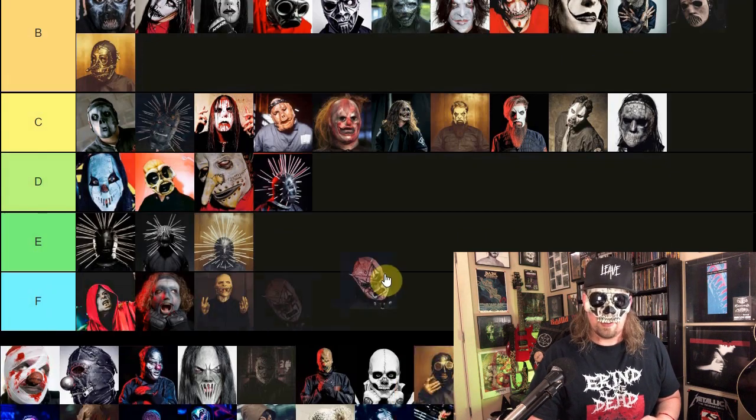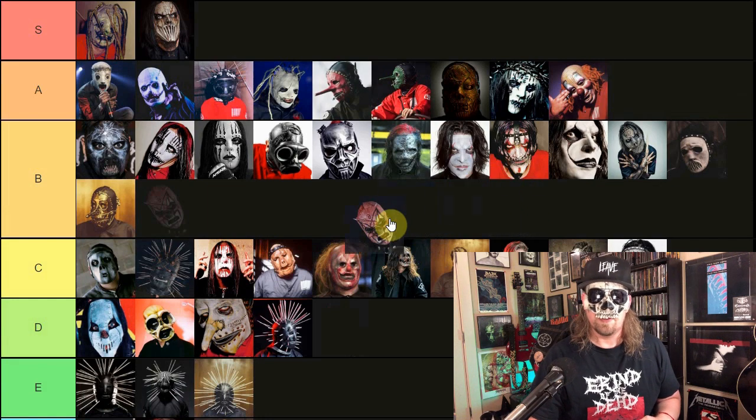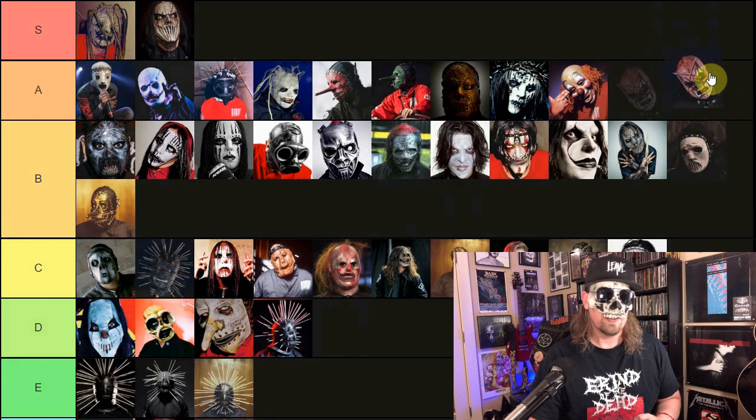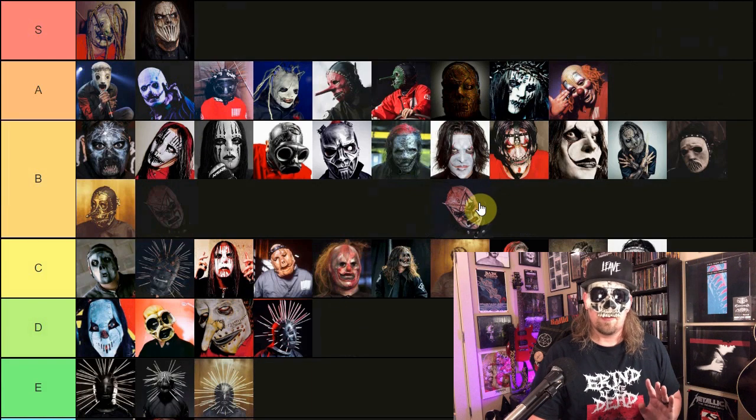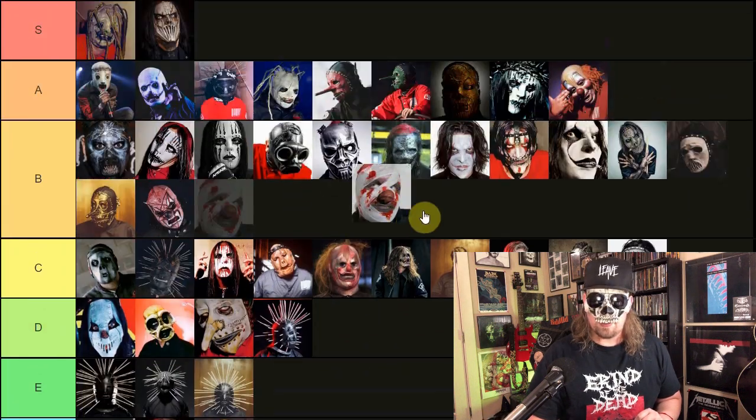See now, like I said, then you kind of go too far. You start carving pentagrams and stuff into it, and it's just too much. I feel like it's too much, but I will say I like the overall look that they did with this one enough that I'd still put it at B tier. Wrapped in bandages, not a huge fan of that.